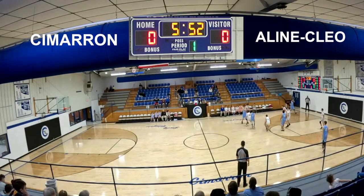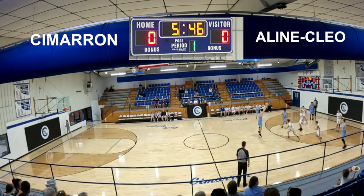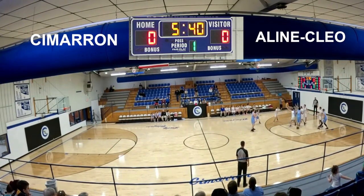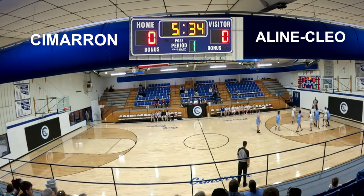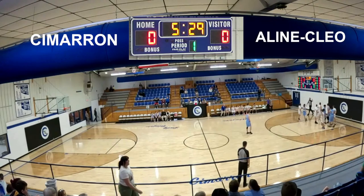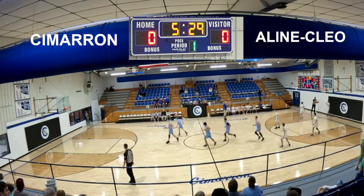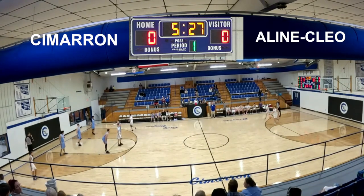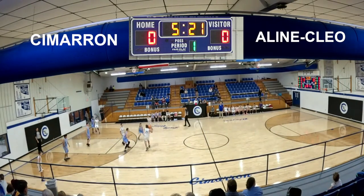You have your starters for Allen Cleo: number 4, number 11, number 10, number 13, and number 32. The starting lineup for the Cimarron Trailblazers: 00, Johnson. Number 4, Patterson. Number 13, Moore. Number 24, Pettis. And number 40, Leno.